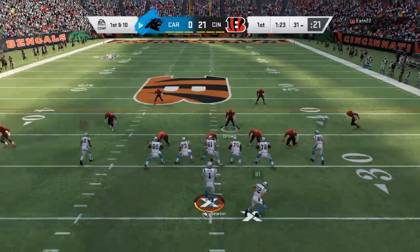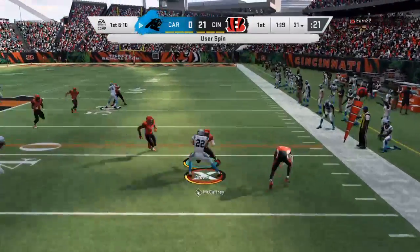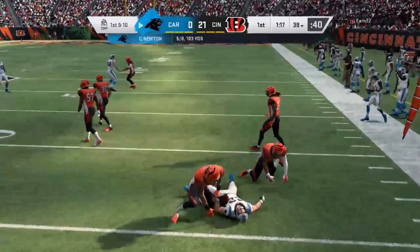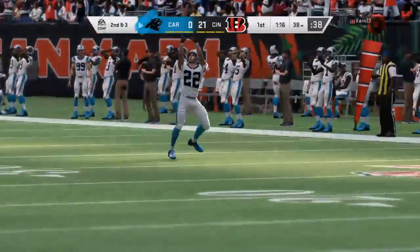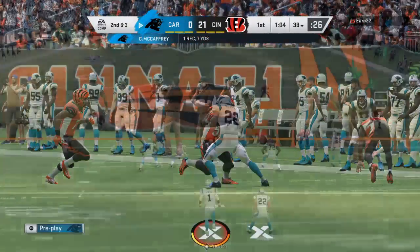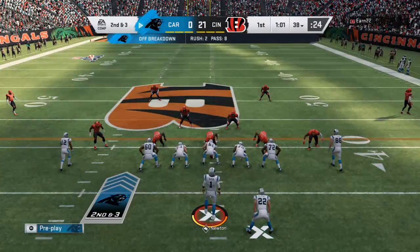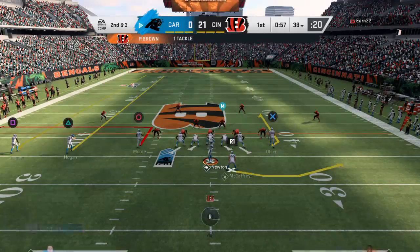57. Mike, 50. The shotgun snap for Newton. Got a man right side. It's McCaffrey. Call it a pickup of 7, and it'll be 2nd down. I know most of the time when the ball's in the air, you're thinking wide receiver, tight end, but running backs, they can be a big part of any passing offense nowadays. Able to get 7 on that first down pass play.